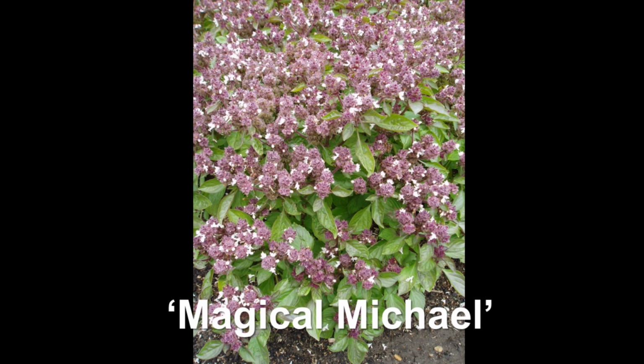Magical Michael, seen here, is a Thai basil, and some of the basils, particularly the Thai basils, have beautiful flowers. Now, you might be growing it for the foliage, which is fine, but these are typically used also as bedding plants. Lots of flower clusters. The leaves can still be utilized culinarily, but the intent here is a bedding plant approach in the full sun garden.